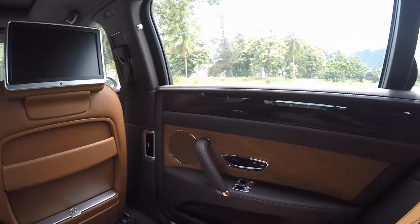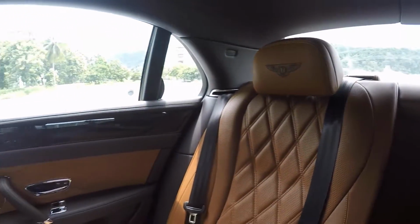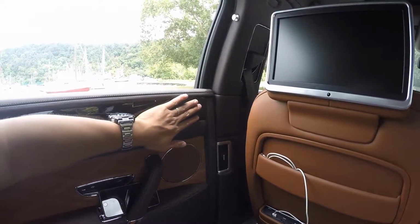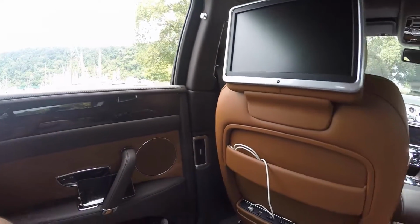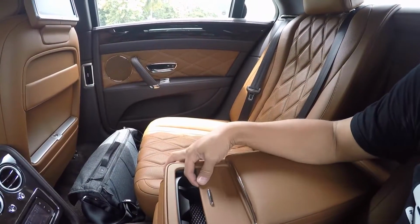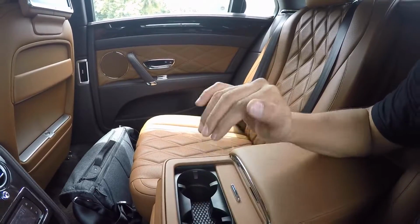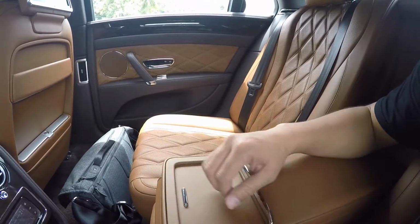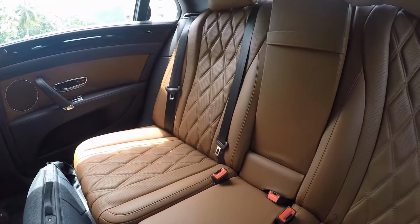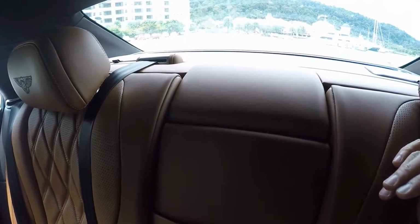So I can't help but really appreciate the stitching, the finishing, everything, every single surface, every single material is high quality. The real wood panels, every single thing. Even look at this shelf, if you're able to see it. Even this small little piece is finished in high quality leather, the insides and all that. You don't get this level of finishing in any Germans, the S-Class or BMW or the Audi. So that's what makes Bentley and Rolls-Royce special.